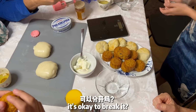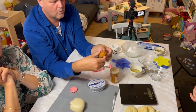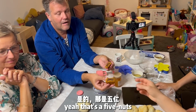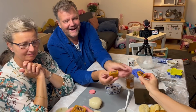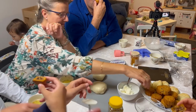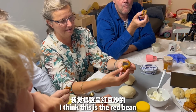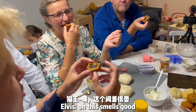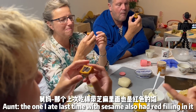The filling. You never handle red beans. Yes. Oh. Yes. Okay, that's the five, also five nuts. I can take half of that. I like the five nuts. Yes. Red bean. Don't forget, bingo. That had also some of the red beans. Well done.